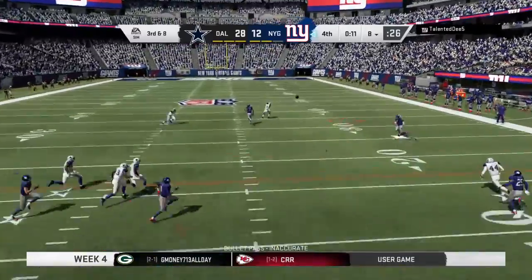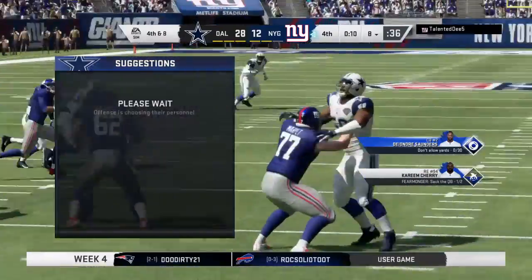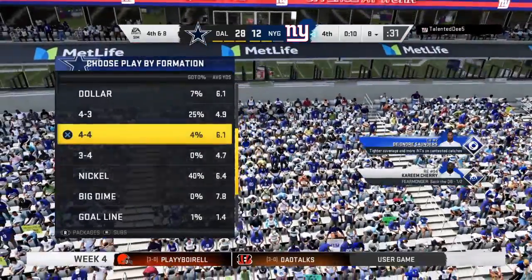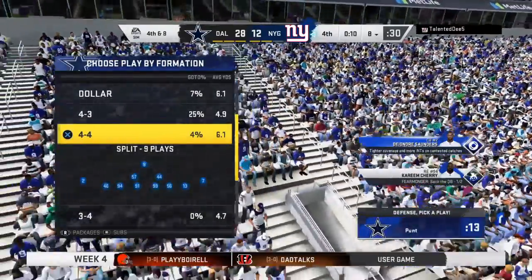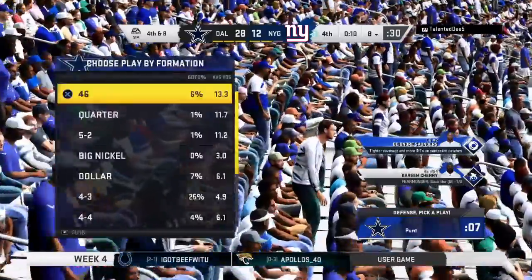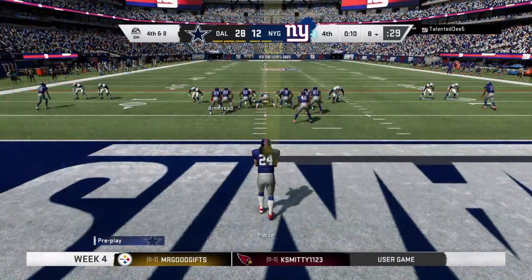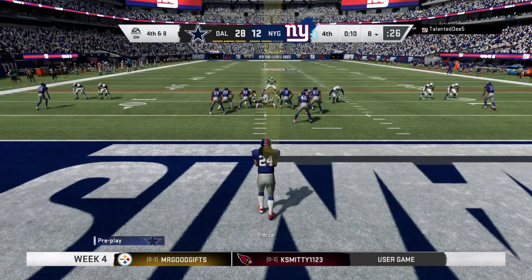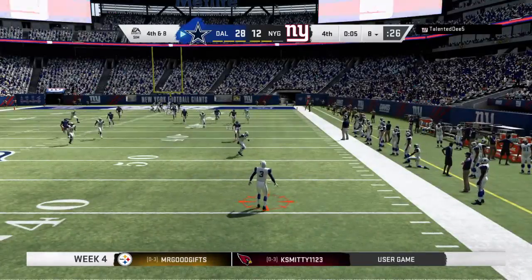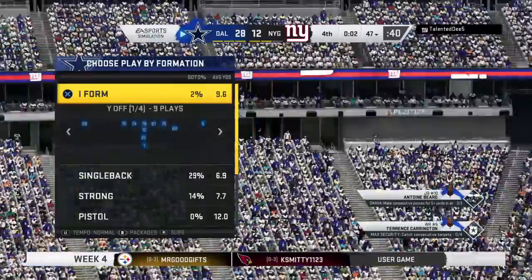Looking to throw. And that's incomplete. Clock stops with 10 seconds left. Intended for his wideout. Incomplete. Results in a 4th down. And the Giants send out their punter now. He's been terrific so far. Fielded at the 43. A 46-yard punt, 4-yard return.